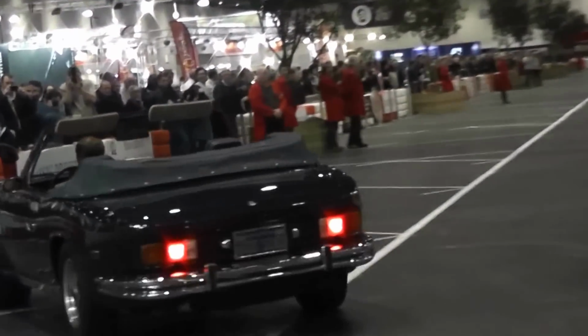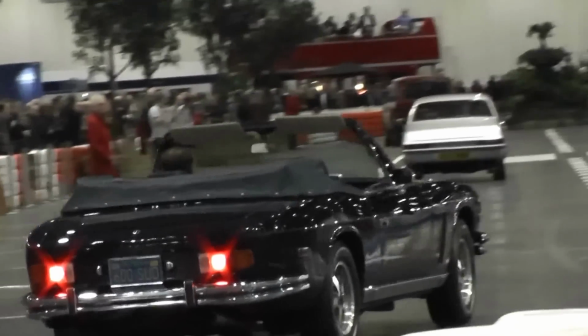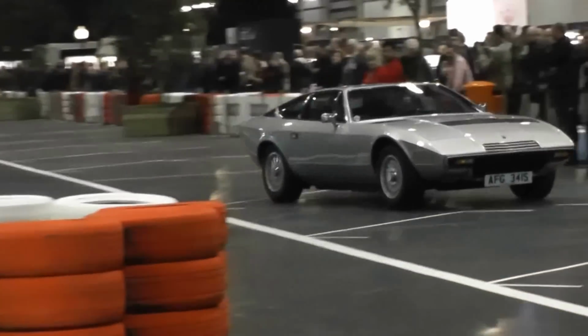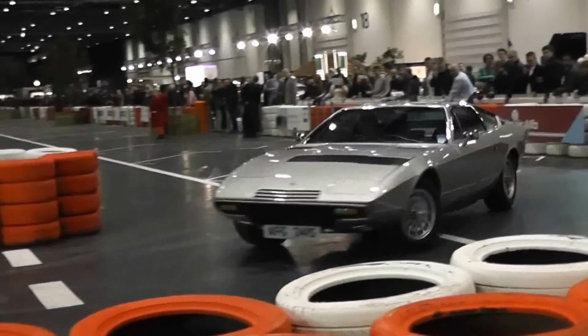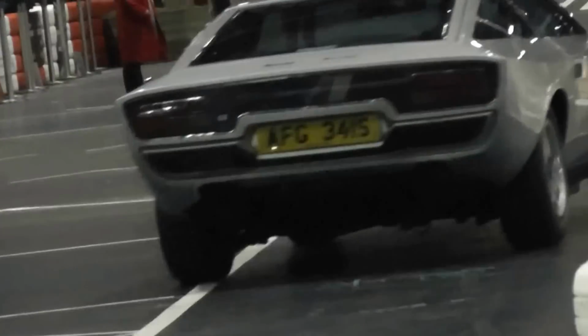Next in line is our 1975 Jensen Interceptor convertible. Jensen introduced the Interceptor back in 1966 at the London Earls Court Motor Show. Interceptors were hand-built at their West Bromwich factory between 1966 and 1976.